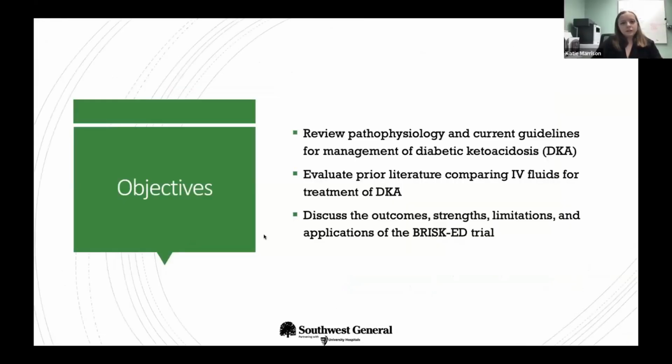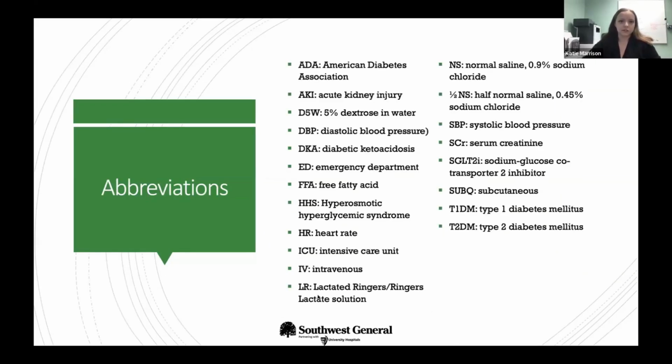So objectives today is just to review the pathophysiology and the current guidelines for management of diabetic ketoacidosis or DKA, to evaluate some of the pre-existing literature comparing different IV fluids for the treatment of DKA, and then to discuss the outcomes, strengths, and limitations of the BRISK-ED trial and how that might apply to practice in the future. I have some abbreviations listed here in case anyone needs to refer back. I think most people should be familiar with most of these.